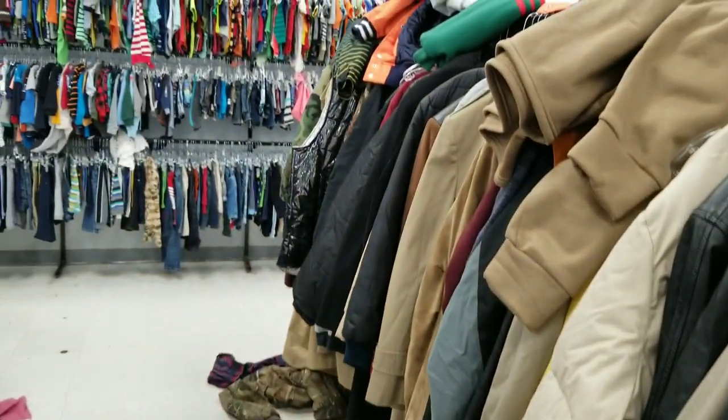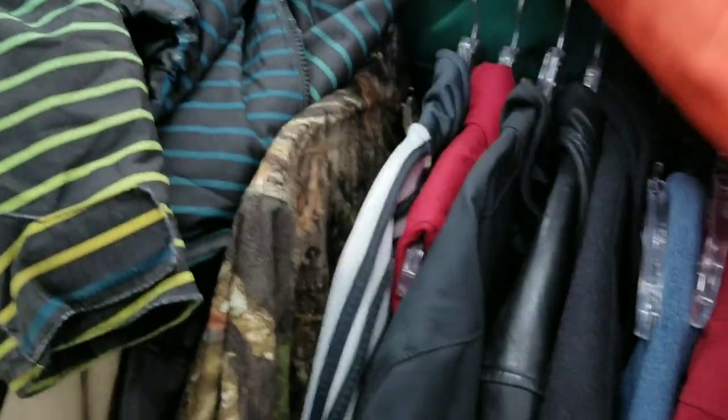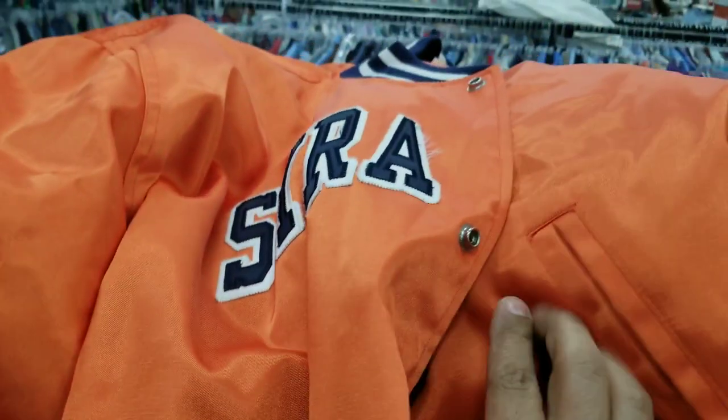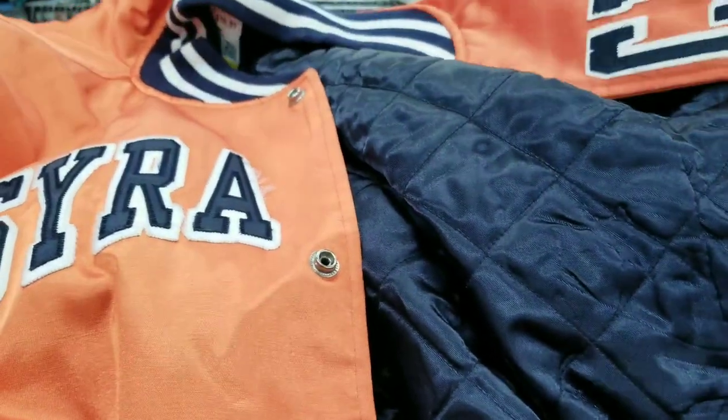Let me look through this stuff real quick. And this one's actually thrown up here. Only reason I went for it was because I saw this. It's like a satin material. Oh, you can see it sliding around. Has the S stitched in on the back. And if I could put it up here. The Syracuse. Still in pretty good condition.